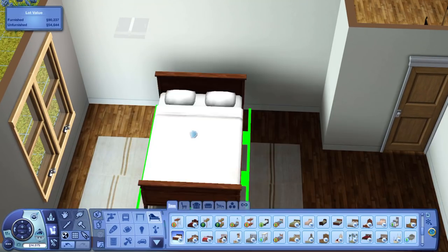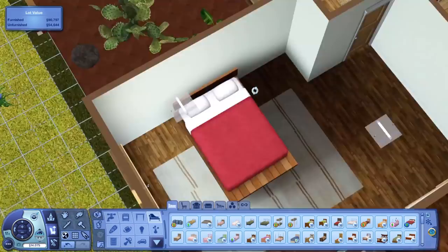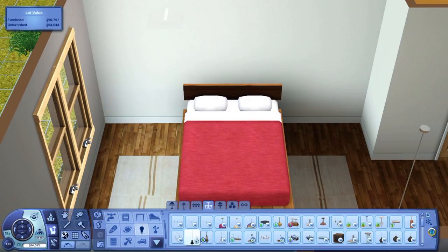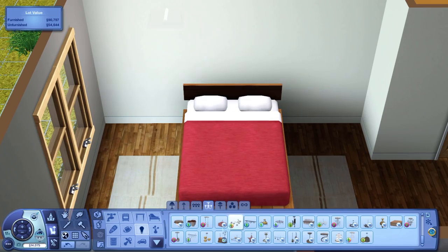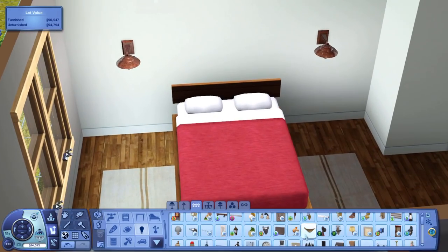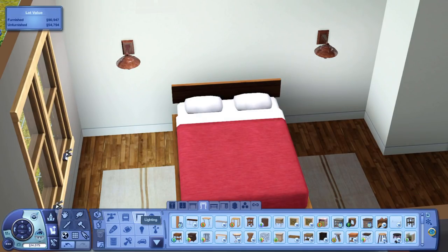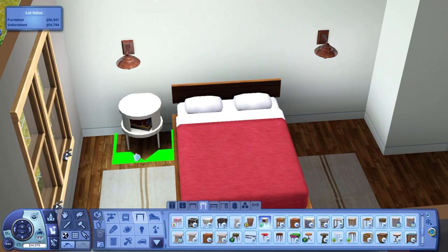So here we are now in the master bedroom. Like I said, the house is just the perfect size. Everyone has enough space, but it's not too giant that your Sims take forever to get across the house, which can sometimes be a problem in The Sims 3. But this master bedroom is the perfect mix of space. It's enough room, but also it feels so cozy.